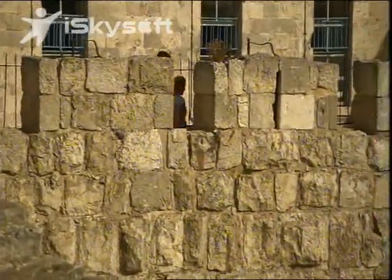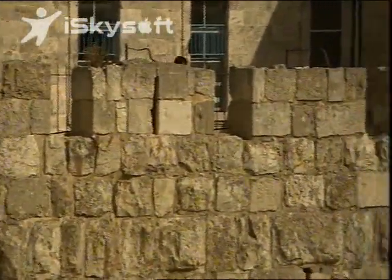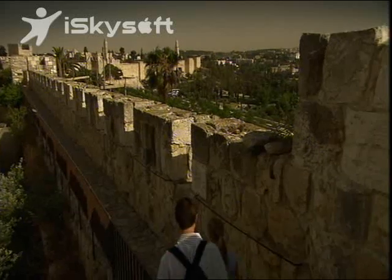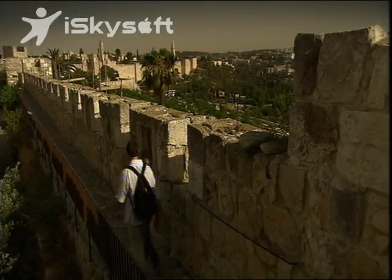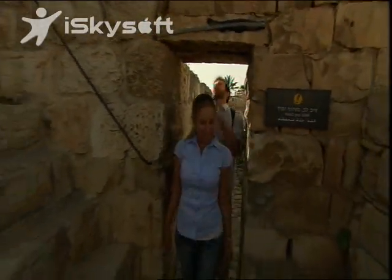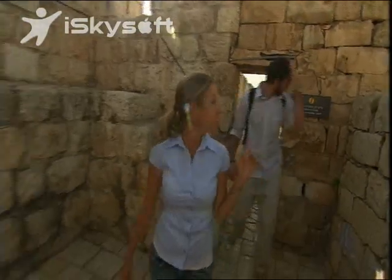The walls that survive today date from the 16th century and the reign of the Ottoman Sultan Suleiman the Magnificent. During their construction, a number of state-of-the-art features were included to better defend the city. One of them is very effective against tall people. By the way, watch your head. Yeah, now you tell me.